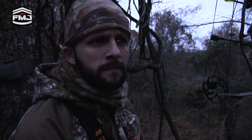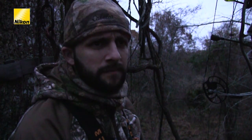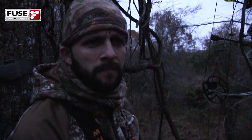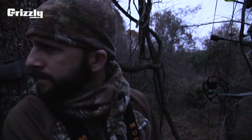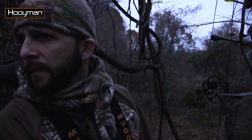I'm down to the last few minutes of light here, and haven't seen anything since that buck right before I got set up. And I feel like it's just how the season's been for me so far. Just a few minutes, a few yards, and things would have been probably much different, but we got deer.